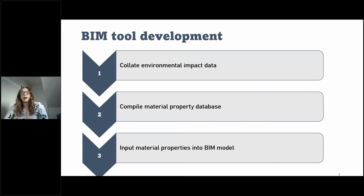So you've had a bit of background on how the project came to fruition. As I mentioned, I'm going to go over the process we undertook to produce the tool, which was carried out in these 3 steps. So the first step was to collect the environmental impact data. This involved identifying all the materials found within timber frame, then collating all of the environmental impact data associated with each material. The second step was to compile all of the data found in step 1 into a comprehensive database.